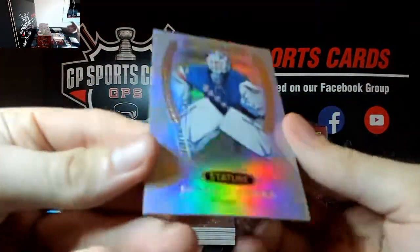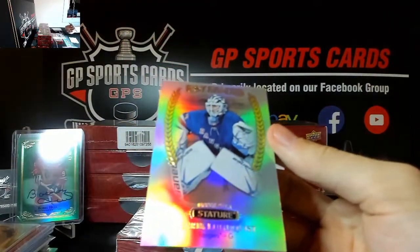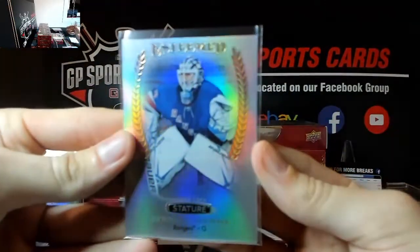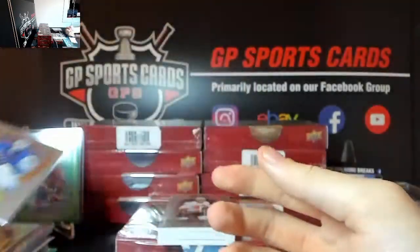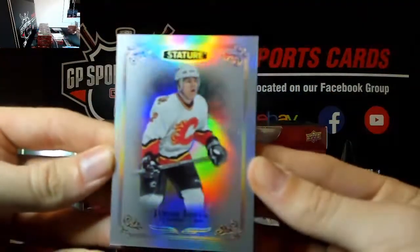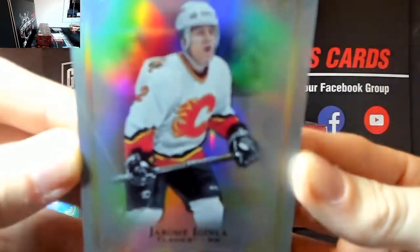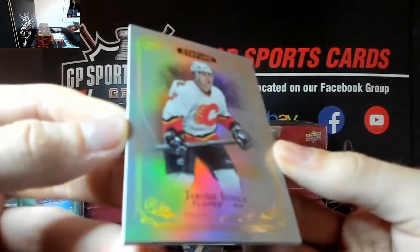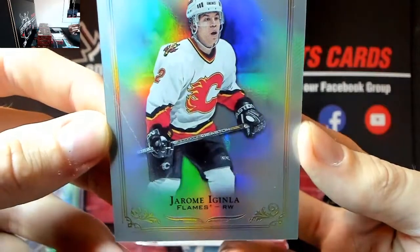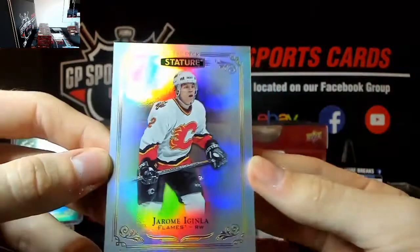Going on the bottom, Henrik Lundqvist, Silver Esteemed. Nice one there, Lundqvist. Silver. We've got our two base. Jerome Iginla. This one has a little scratch on the side there. Don't know if you can see it. There we go. See that little mark there by his left glove, Jerome Iginla. Maybe talk to Upper Deck on that one.